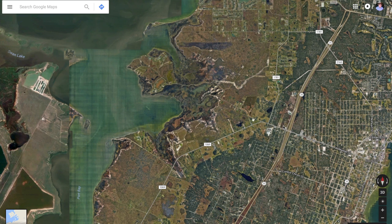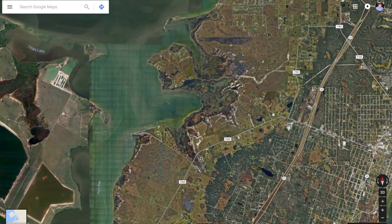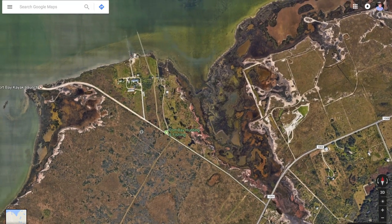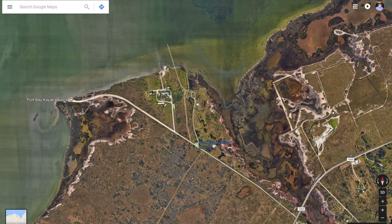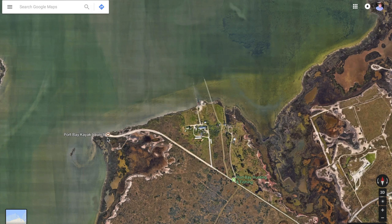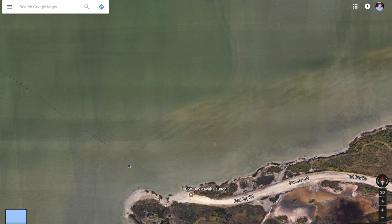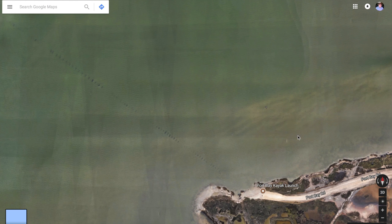Alright, Yakkers, what's going on? I just wanted to show you where Tyler was fishing. If you come down here on 35, exit Market Street, 1069, you'll come down Port Bay Road. Come all the way down. You have Port Bay Hunting and Fishing Club, and obviously the kayak launch. Tyler was fishing a lot of these little pilings here. This is where he was catching most of his trout.